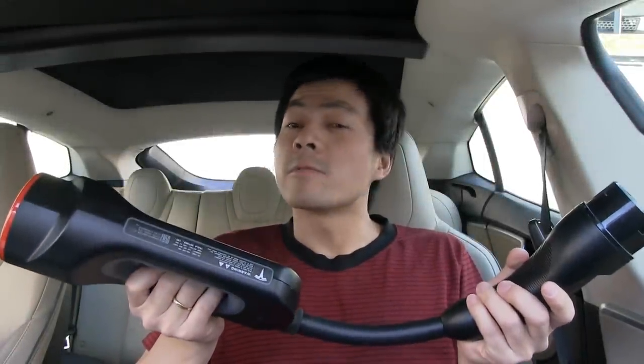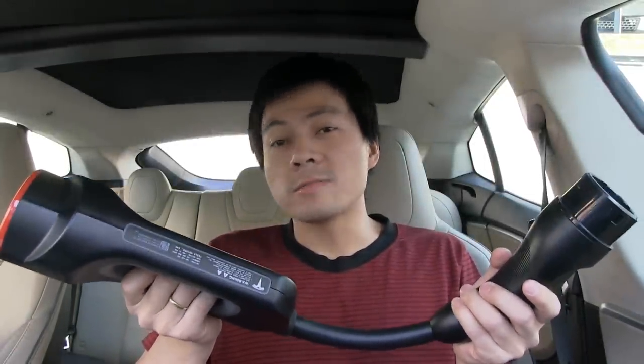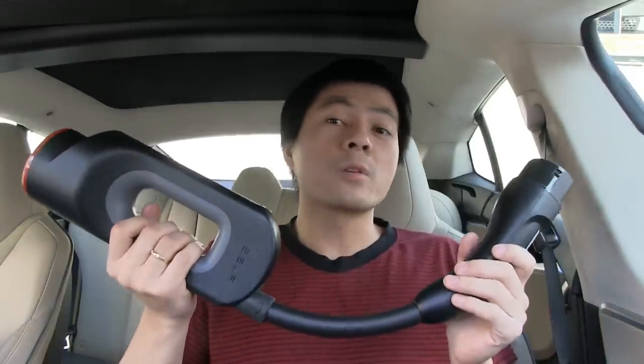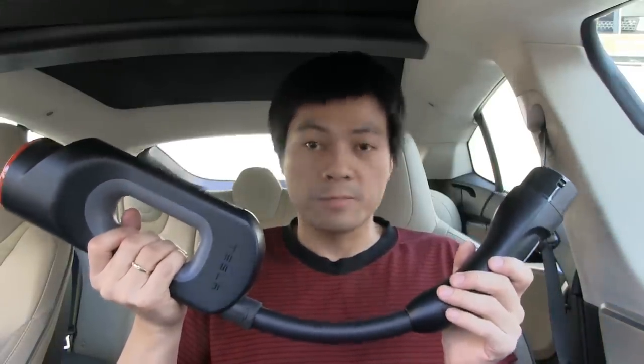This is the review of the long-awaited Tesla CHAdeMO adapter. So here it is. It's a big freaking adapter. First I'm going to explain what CHAdeMO is.